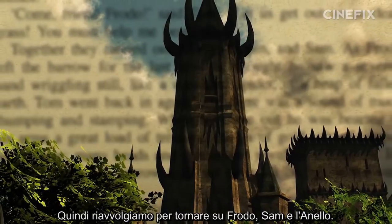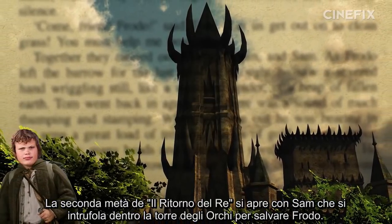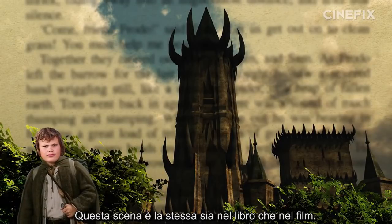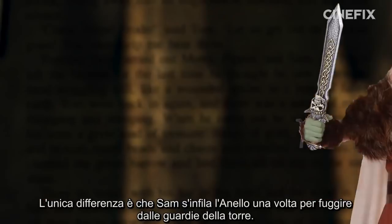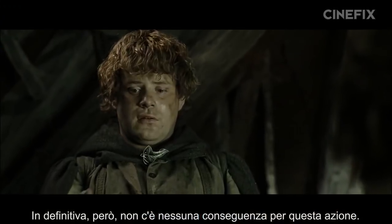So, rewinding to catch back up with Frodo, Sam, and the ring, the second half of The Return of the King opens with Sam creeping into the Orc's tower to rescue Frodo. This plays out the same in book and movie, the only difference being that Sam slips the ring on one more time to evade the tower guards. Ultimately though, there's no real consequence for this action.